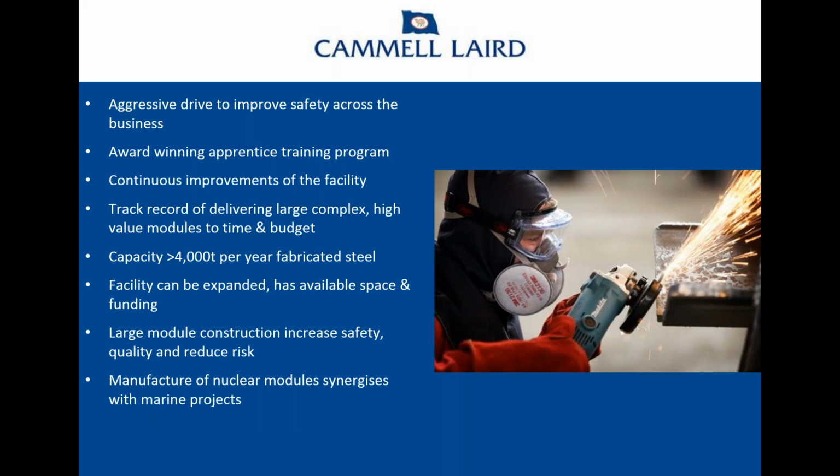So as a company, we're pushing hard for safety. We're the safest shipyard in the UK, but we're nowhere near where we want to be as far as the energy side goes, including nuclear. I mentioned the apprentice training. We're looking at continual investment in the facility. We've just put 6 new cranes in there, and there's other facilities being upgraded as we speak. We have a capacity at the moment of something in excess of 4,000 tons of fabricated steel, and we can double that quite easily.